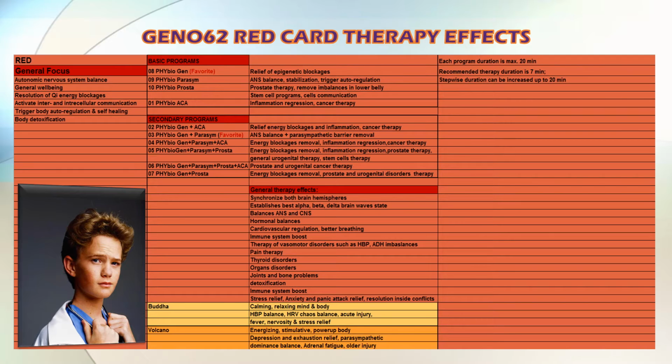It's good for thyroid disorders, organ disorders, joints and bone problems, detoxification, immune system boost, stress relief, anxiety and panic attack relief, as well as the resolution of inside conflicts. And again, the therapy doesn't take too long. Each program duration is a maximum of 20 minutes, and the recommended therapy duration is only 7 minutes. And stepwise, you can increase the duration up to 20 minutes.